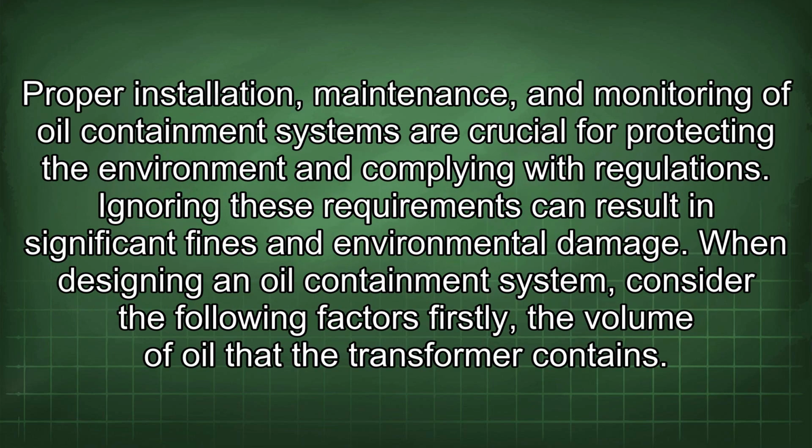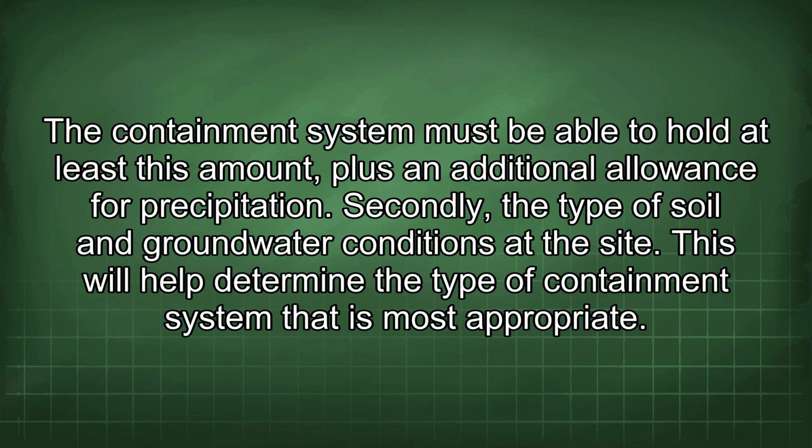Proper installation, maintenance, and monitoring of oil containment systems are crucial for protecting the environment and complying with regulations. Ignoring these requirements can result in significant fines and environmental damage. When designing an oil containment system, consider the following factors. Firstly, the volume of oil that the transformer contains. The containment system must be able to hold at least this amount, plus an additional allowance for precipitation.